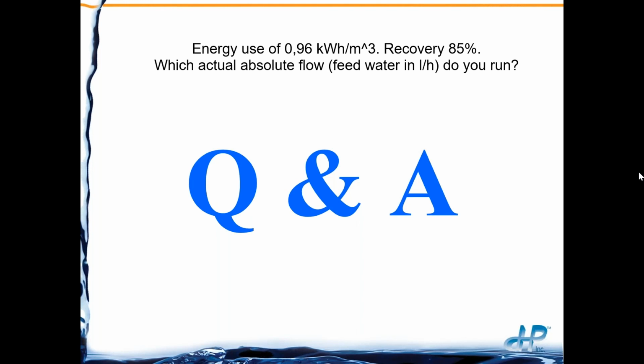So that is one specific case. Let me flip back. I don't want anyone to leave this call believing that CapDI always runs at an energy consumption of 0.96 kilowatts per cube when the recovery is 85%. We've got cases where energy consumption is less than 0.2 kilowatt hours a cube. So that was one specific example, and I'm just flipping back.